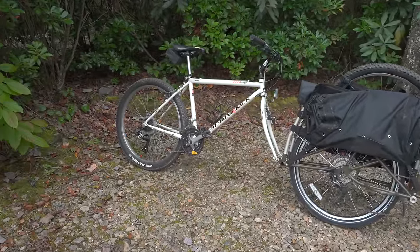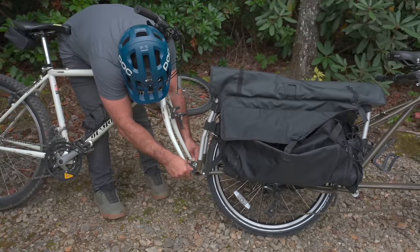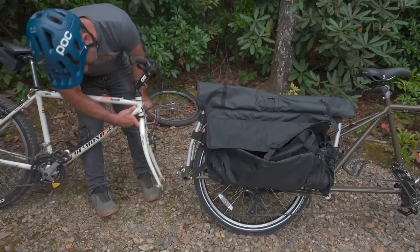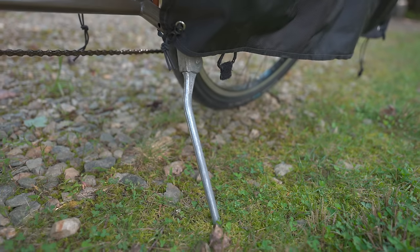This was owned by a bike shop, and they used it for running errands and delivering bicycles to customers. So this bike has some history and a really cool backstory, but today I'm gonna make it mine. Let's start with this kickstand.